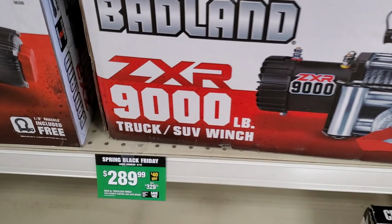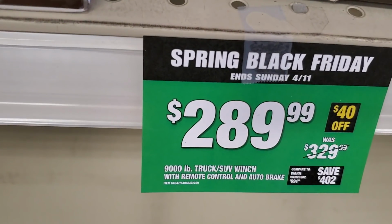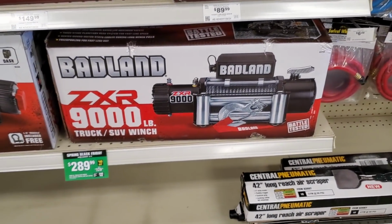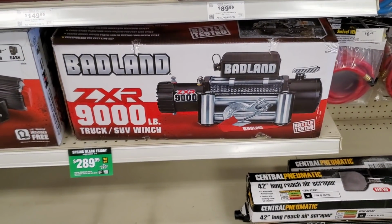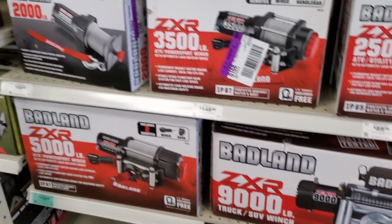You got the Badland Winches, $289. That's a 9,000 pound truck SUV winch with remote control and auto brake. So you guys see, it's a really nice winch. Not as nice as the other one we saw earlier on the open box item.